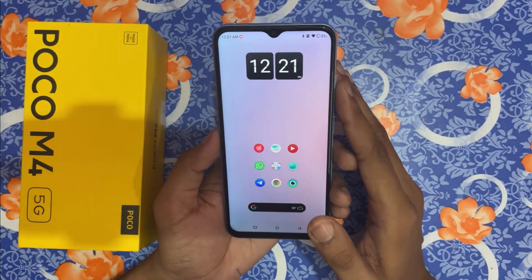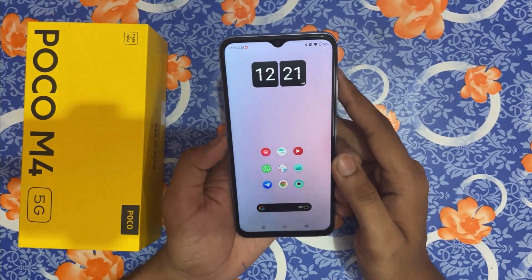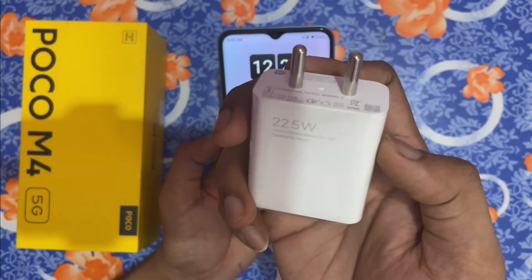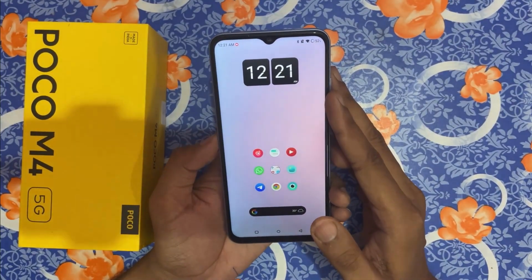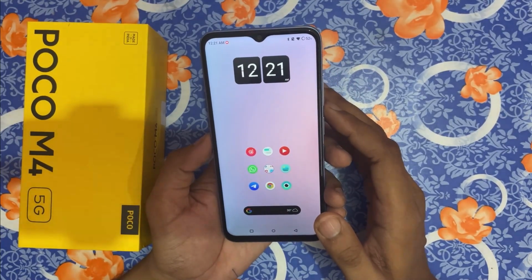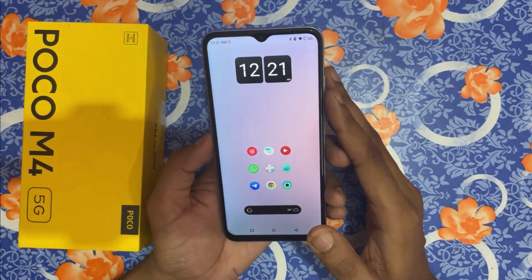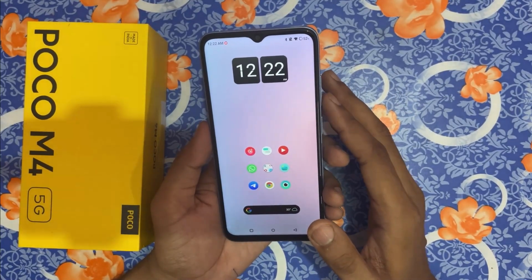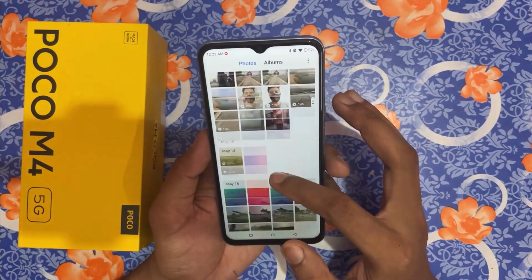So yeah, that's something to point out. Talking about the battery, this phone comes with a 22-watt charger. However, this phone supports only a maximum charging speed of 18 watts. And it has got a 5000 mAh battery. When you charge, it takes somewhere around 2 hours and 15 minutes to get from 0 to 100. And in my usage, I got almost around 7 hours of screen on time.